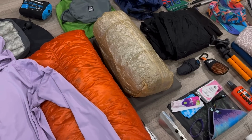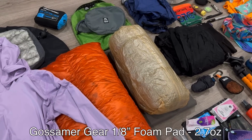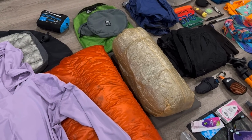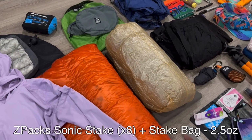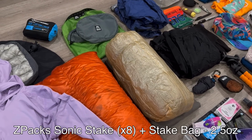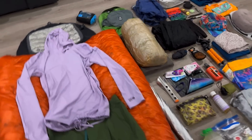That is sitting on top of the Gossamer Gear 1/8 inch foam pad. I use that for extra protection, yoga pad, sit pad, etc. Inside of the tent, I do also have my stakes. Those are the Z-Packs Sonic Stakes, and that is in its own little stake bag. Alrighty.